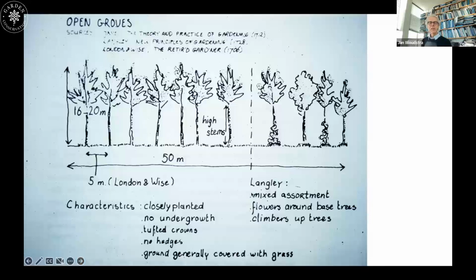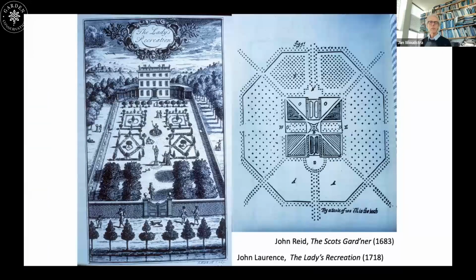Later on, Batty Langley promoted it as a mixed range of trees with flowers around the base of the trees and climbers up the trees. So close spacings, 16 to 18 feet, so that is up to 5 meters. This can be seen in all the examples of the late 17th century.